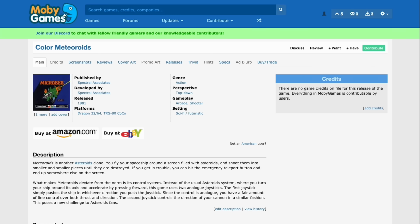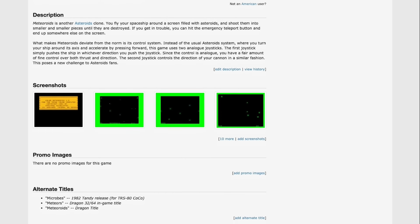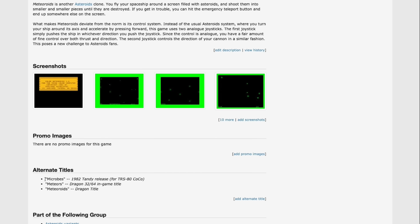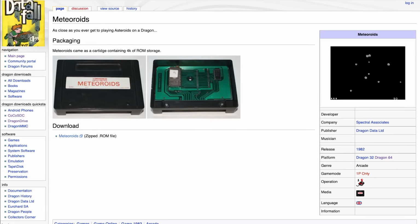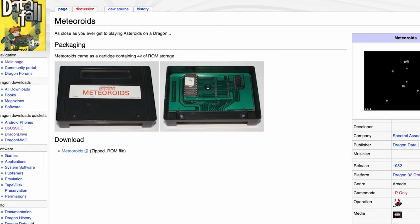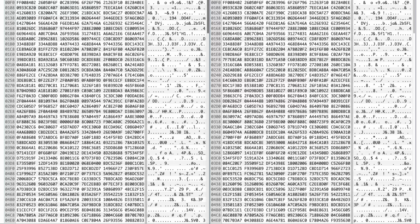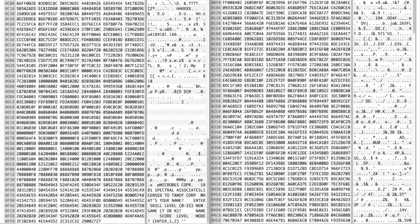I'm actually curious about that Meteoroids cartridge though. I did a quick search to see if there was a CoCo version, and it looks like the same game was released on the CoCo, but with the title Microbes. Okay, I guess Meteoroids was too close to Asteroids. I went ahead and downloaded the ROM for both Meteoroids and Microbes, and I'm curious to see how different they are from each other. They're both just 4 kilobytes, so that matches. And at a glance, they sure look very, very similar.